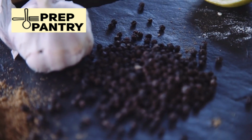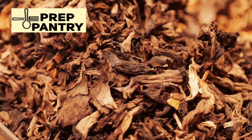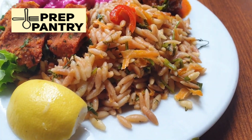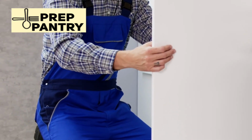Start with basics: salt, pepper, garlic powder, onion powder, chili powder, and cumin. Add dried herbs like basil, oregano, and thyme. They're perfect for pasta dishes and salads. Get creative and experiment with new flavors to keep meals interesting even when you're working with limited ingredients. This small investment in your spice cabinet pays massive dividends in meal satisfaction.